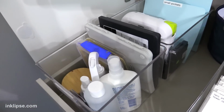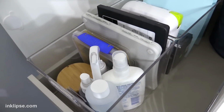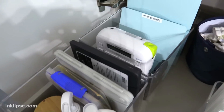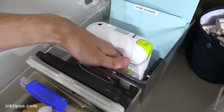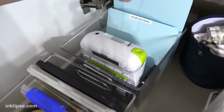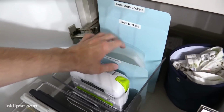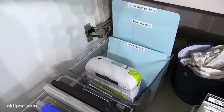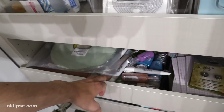Now this area I have two little Inter-Design containers, and I keep some cleaners here, like stamp cleaners, and then I also keep my label maker and some different cheaper label tapes here down in the front. I've used those ever since I got my label maker. It really helps with cost. And then I've got my different stamp storage pockets and die pockets as well.